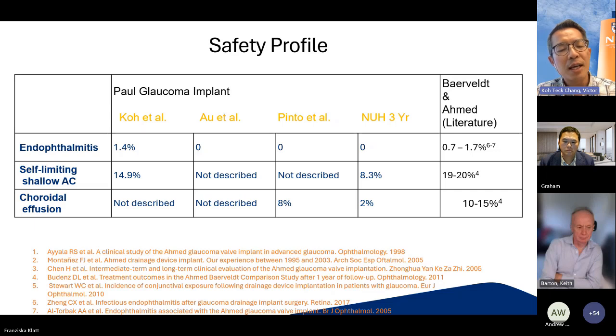What we did was a mix of different maneuvers, such as leaving viscoelastic in the anterior chamber, using a pericardial patch over the plate, using spacers such as Healon under the conjunctiva to try to mimic or increase early post-op resistance to aqueous outflow. But even then, about 14% or 15% of these eyes have self-limiting shallow anterior chamber. None of these eyes had chronic hypotony that required a second re-op or removal of the implant.